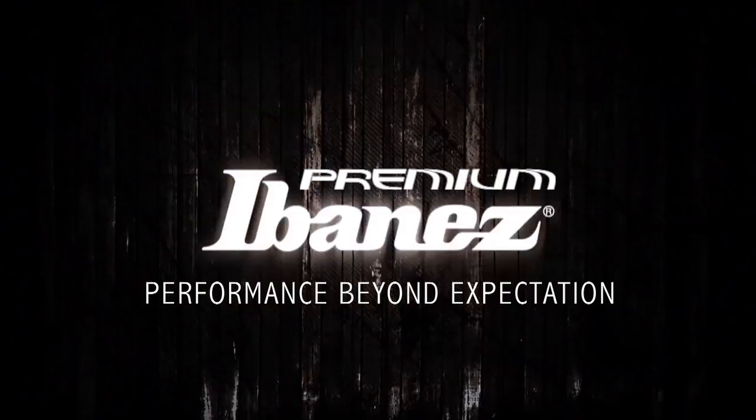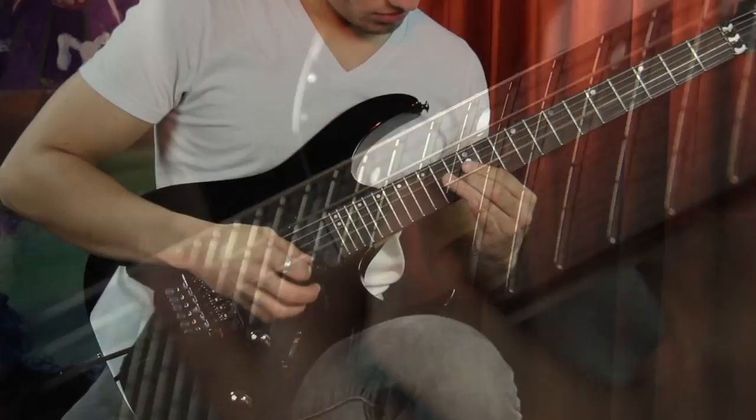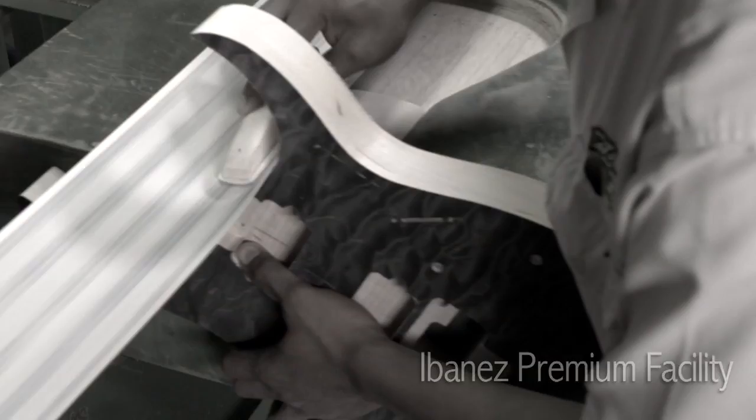Ibanez introduces the 2011 RG Premium, the ultimate workhorse guitar for today's musician. Premium series is crafted by highly skilled luthiers at our dedicated Ibanez Premium facility.